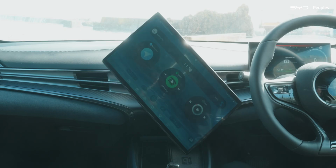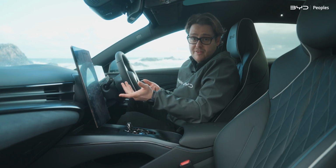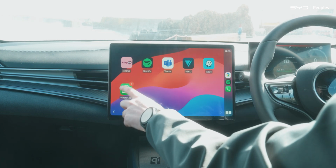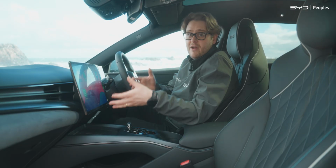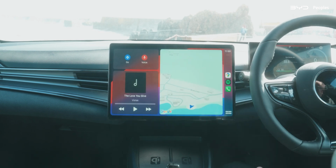How cool is that? This means you have the option to either view the screen portrait or landscape, whichever you prefer. It features Apple CarPlay and Android Auto as expected. It is worth pointing out though that Apple CarPlay will only work with the screen in landscape mode. This is my preferred viewing option, and it really does feel like an iPad. It mirrors your phone identically onto the screen.